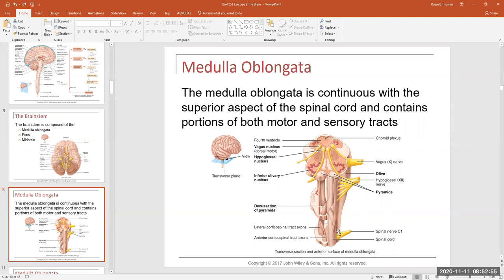So the medulla is a passageway for neurons, sensory and motor neurons, to go up and down to and from the brain. But there's also gray matter areas in here that control different aspects of our physiology. There are some respiratory centers in there that allow for the regulation of respiration, right? And other vital body functions.